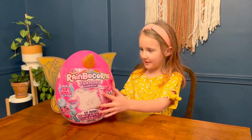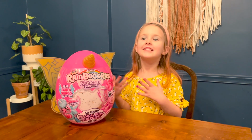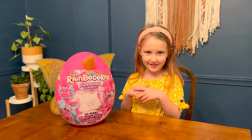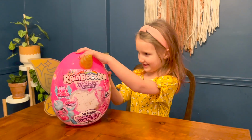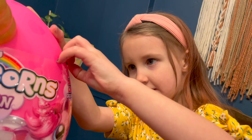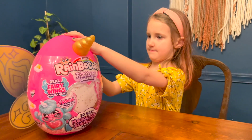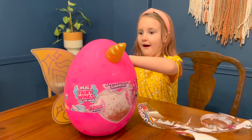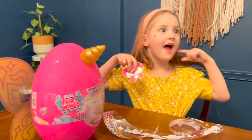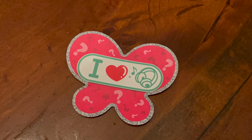This is a rainbow corn, and I just got one, and I'm so excited to open it because I never got one, and I've been waiting for it for so long. Open. Come on. Come on. Open. Is there a surprise? It looks like headphones. And it has a heart.